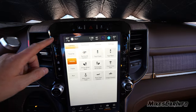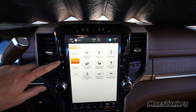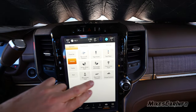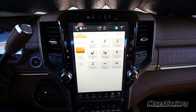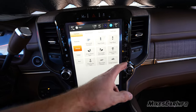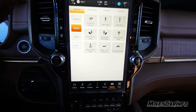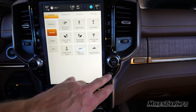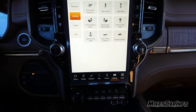Climate control, driver and passenger temperatures are here. Where you want the air to blow. Fan speed, you can turn on automatic if you want. Recirculate the air, front and rear defrosters, air conditioning controls there. You have a traditional volume, tune through the stations. You can quickly mute the radio here. You can turn it off here. You can also turn the screen off here if you want by pressing that button. Just tap the screen and turn it back on.